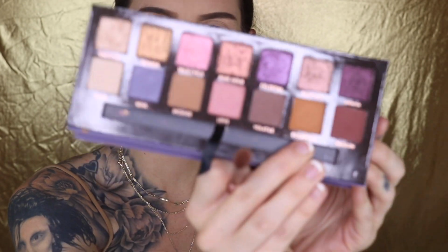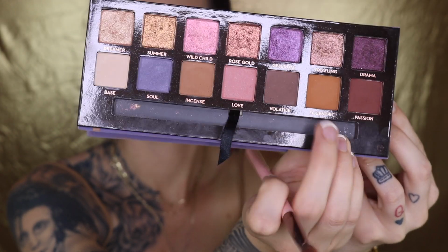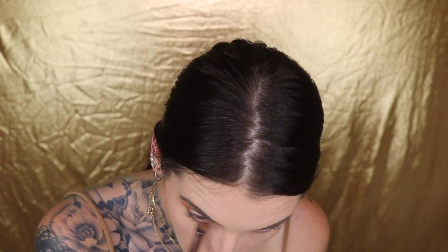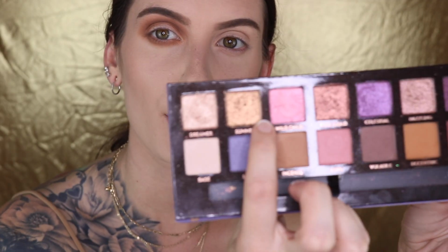Now I'm going to use the color Eccentric right there and put that in the same spot. And I'm also going to put both of those colors underneath my waterline. And I'm going to blend that out. Now I'm going to put the color Summer right here all over my lid.